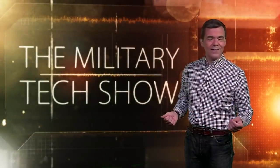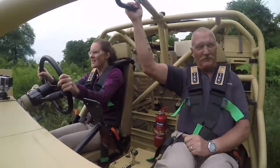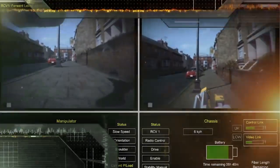Well, that's it for part one. Coming up, the reconnaissance vehicle that's been developed with special forces in mind. And the bomb disposal robot simulator created by a team of university researchers.